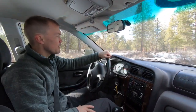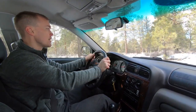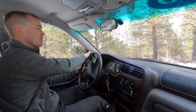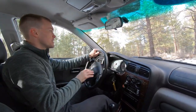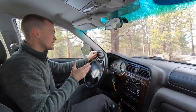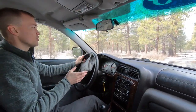Now, this road that I drove down, I would not even consider attempting in most front-wheel drive vehicles. But with an Outback, I feel fairly comfortable that I can get through it no problem. We've got some pretty deep puddles, some snow and ice, but because of that additional ground clearance and that all-wheel drive system, it can handle the basic back road like this, which is what most people are looking for in terms of capability in their vehicle.